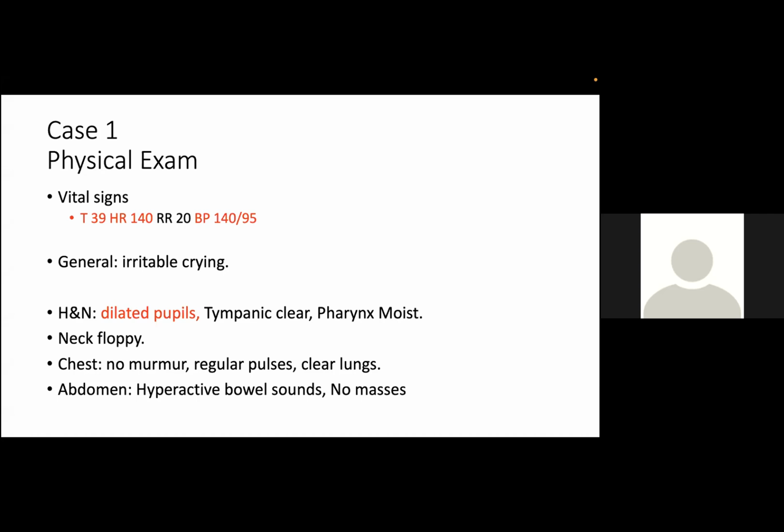So in your mind, what is the commonest diagnosis here, or what are you really concerned about in this patient? What is the commonest diagnosis here?